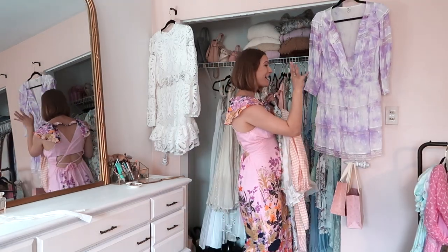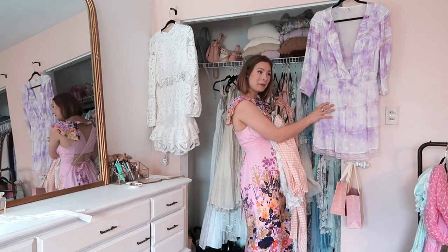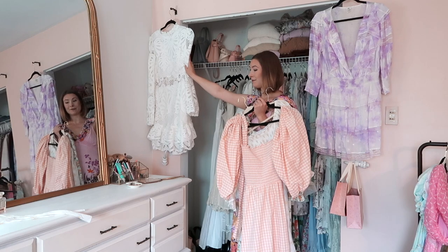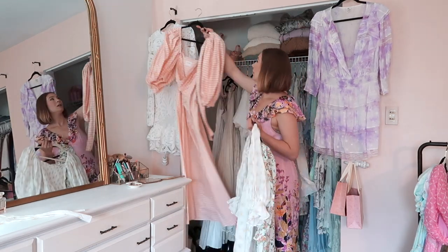So this is gonna be my try on. I don't know if I'm gonna keep. This is going to be my I am definitely going to get rid of. This one I am definitely going to put over here.